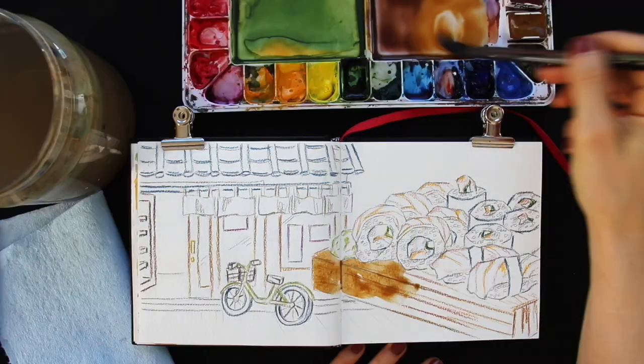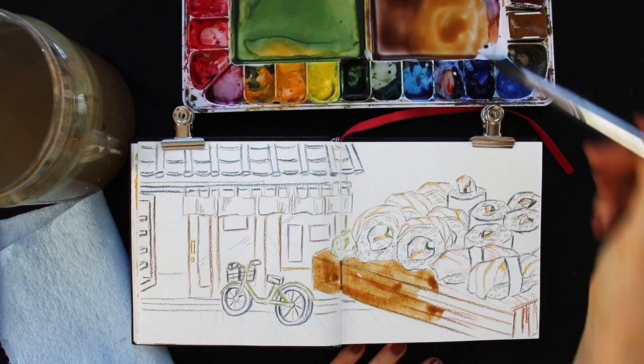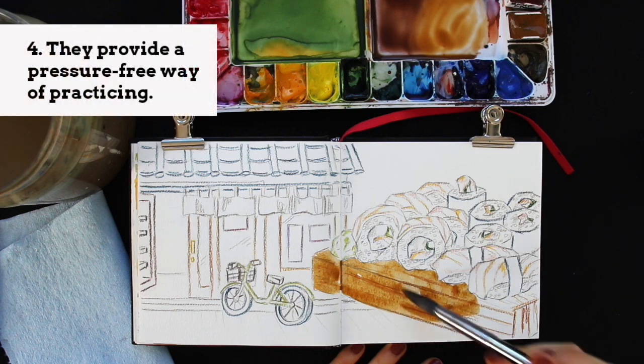When I absolutely have to, I do it in my notes in my cell phone, but I'm more of a pen and paper type of person. Reason number 4 is sketchbooks provide a pressure-free way of practicing.